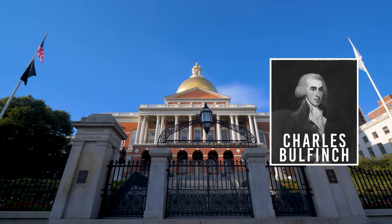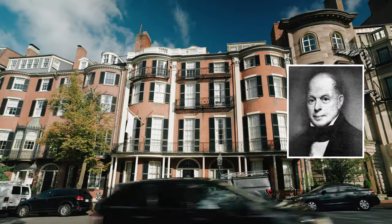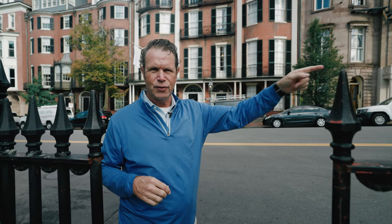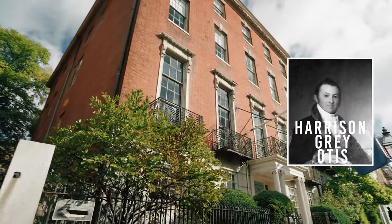And one of his protégés, one of the people who admired him, a master builder, was a guy named Asher Benjamin. He built this wonderful structure. And then we're going to go look at an Otis Gray house up the street. Remember, Otis Gray was the financier, business guy who kind of made it.